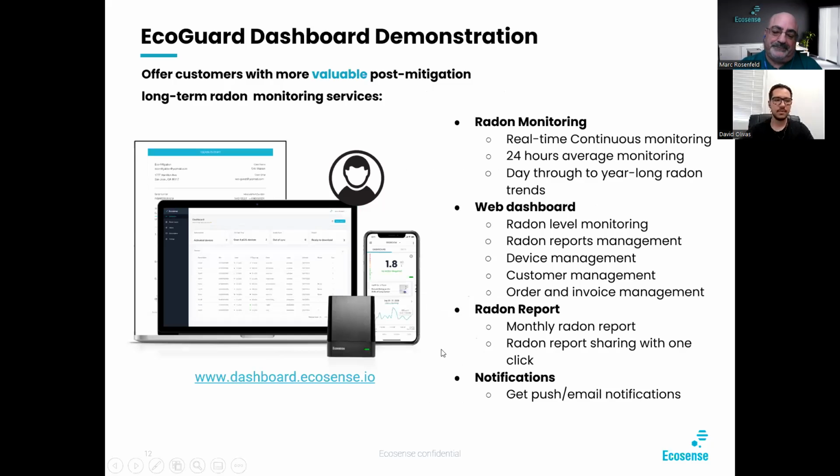So now, David is going to take us through the dashboard and show us how this all works, and let's hope we get this right, David. Some of the things I'm going to show you on the dashboard are how the radon monitoring works, the web dashboard itself, how to do radon reports, and how to get your push notifications on. Are you sharing now? Sharing now.